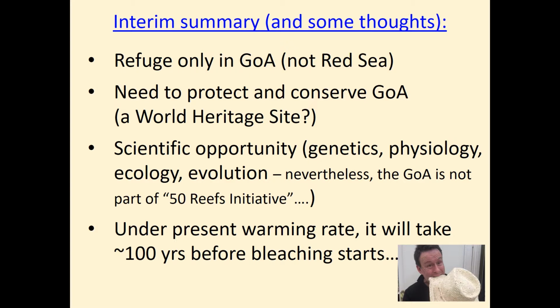But we are not in the initiative for the 50 reefs. The Red Sea is not part of it, or at least the Gulf is not part of it, and I advocate that. Based on our calculations, and they're publishing that, at the current rate of warming in Eilat, it will take another 100 years before we start seeing bleaching in the Gulf of Aqaba.